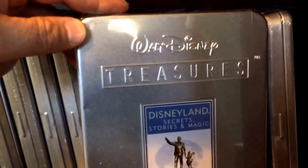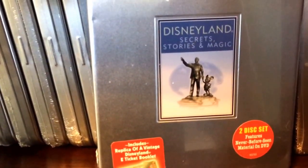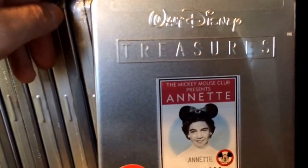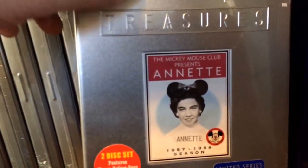Disneyland, Secrets, Stories, and Magic. Includes a replica of a vintage Disneyland e-ticket booklet. And finally, we have the Mickey Mouse Club Presents Annette, 1957 to 58. Annette Funicello, and this is a limited series.